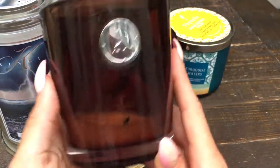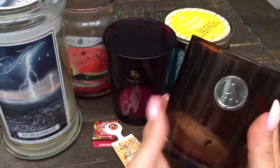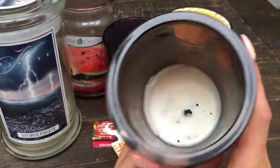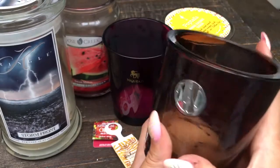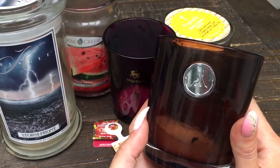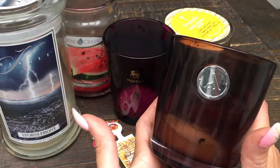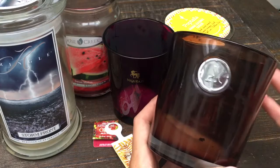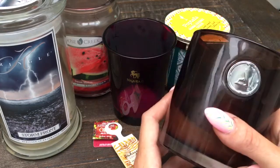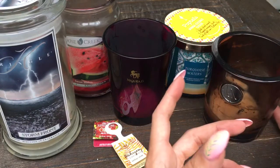Especially if it's in a jar like this, which I think is really beautiful and aesthetically looks so pretty when you see the flame in this dark glass and the thick glass of this. I love the way this looked on my coffee table. When I had company over, if I had a strong wax melt going and I didn't have a candle that would complement the wax, I would just pull out this baby and leave it there for aesthetic purposes, and it definitely served its job.